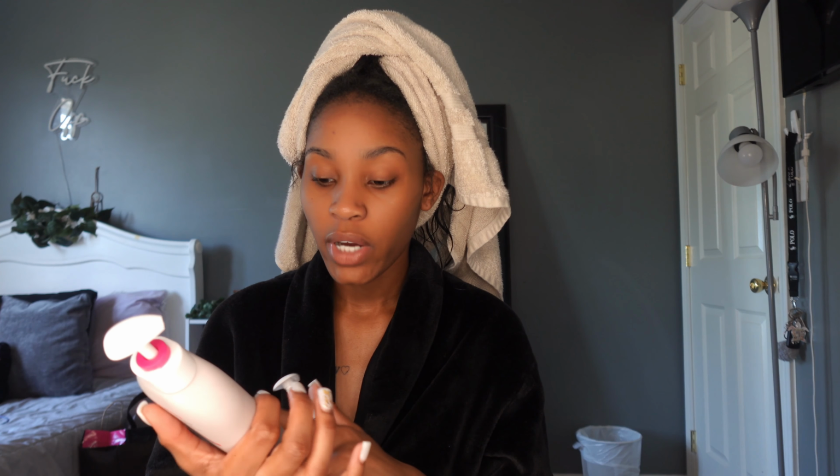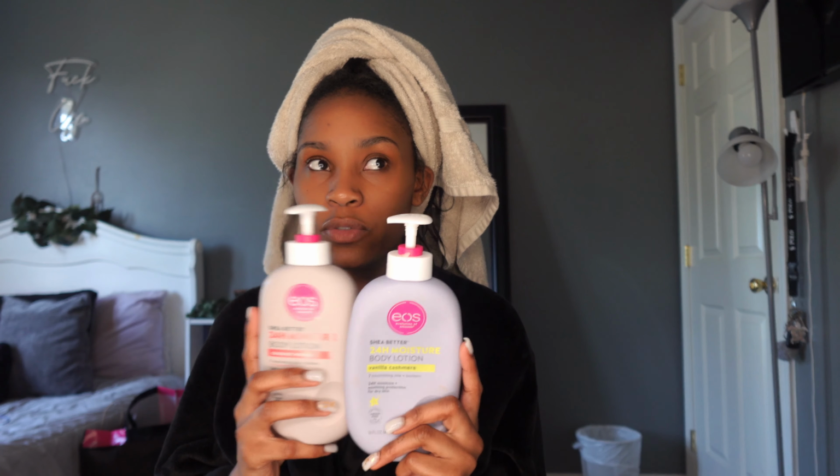But then I also tried the coconut water, so it was working for a little bit, but then I noticed my back was breaking out and I had pimples in certain areas I never get pimples in, and I'm like, how does this happen? So I cut out using this for the whole week, and my skin literally cleared up. So I'm pretty sure it's these, so I'm literally gonna throw these away now.